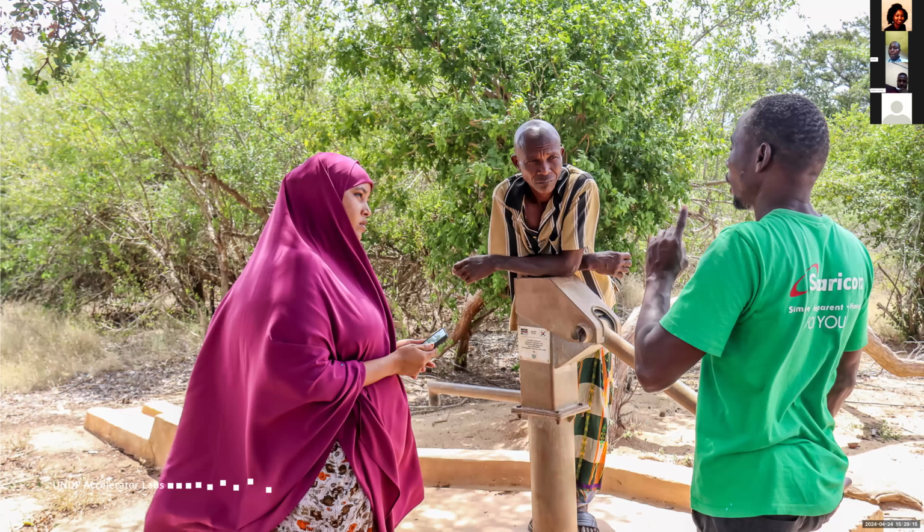I'm Hassan Ahmed Adan from Garseni Westwood, Tana Delta Sub-County, Tana River County. During our training and while carrying out the mapping of water sources, social amenities, and doing focus group discussions, we faced a number of challenges.